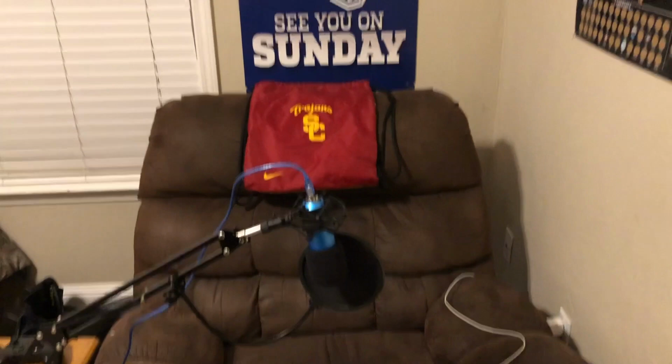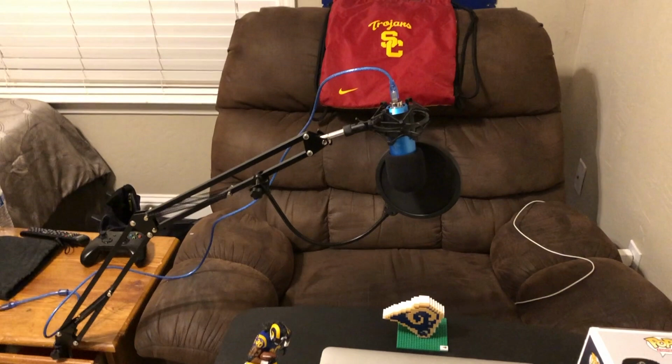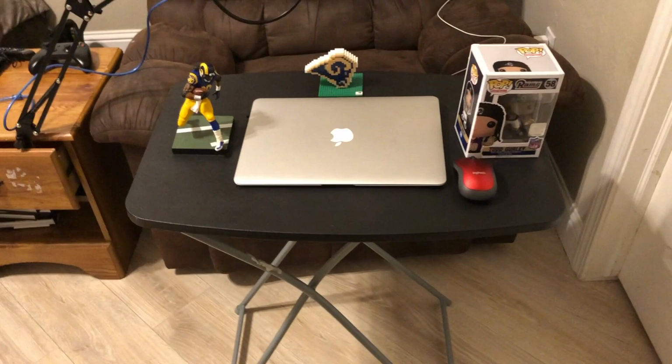Here's my nice chair. Things are very comfy. Here's this mic that I just got. It came in about a week or two ago, and it works great. Here's my little table. I have my laptop, my mouse, and some cool Rams stuff around it.